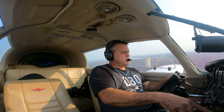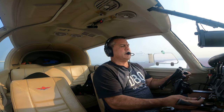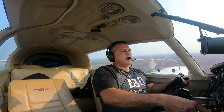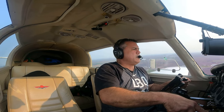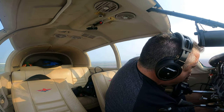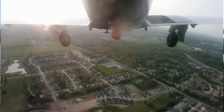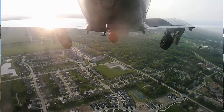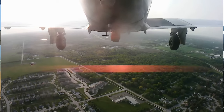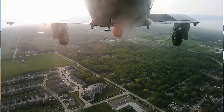All right, BC Gums. Booster pump. Carb heat. Carb flaps. Gas on fullest tank. Whoa. Undercarriage. Locked and set. Make sure it's full rich, prop forward.